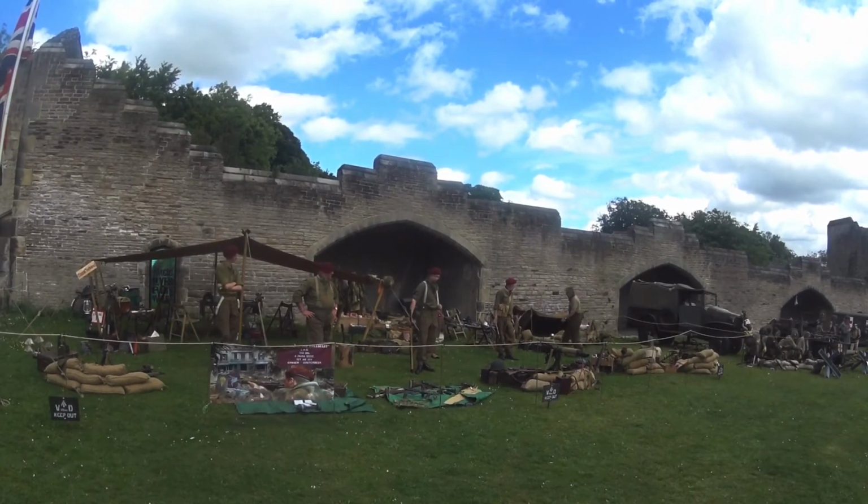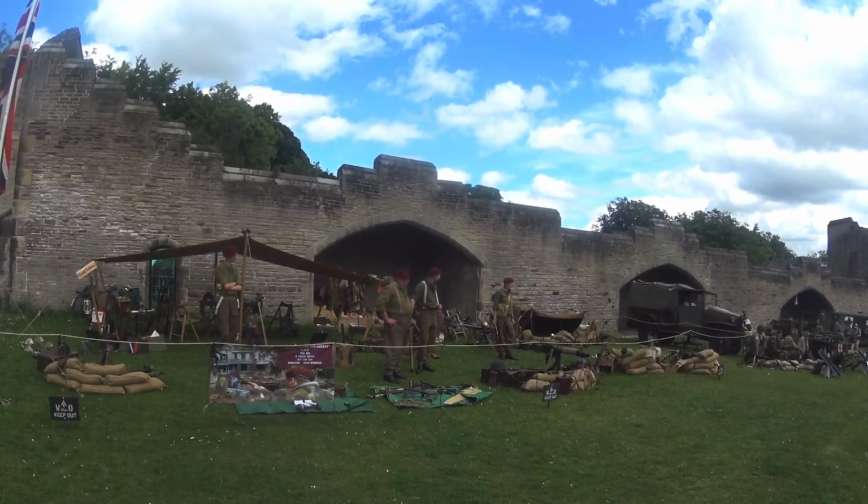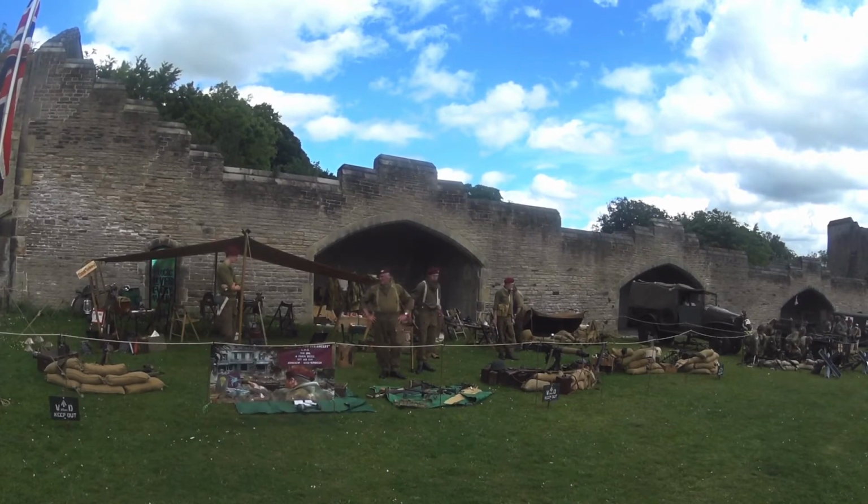Okay, good enough. Right, so most troops were issued with bolt action rifles of one description or another. There were hundreds of different types of guns used in the war, as you might imagine. This is just a small selection.